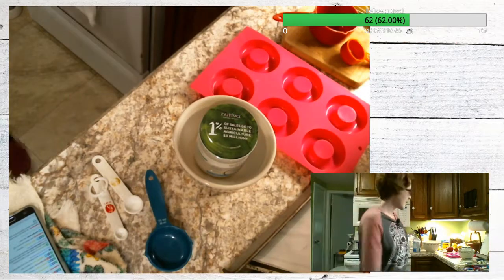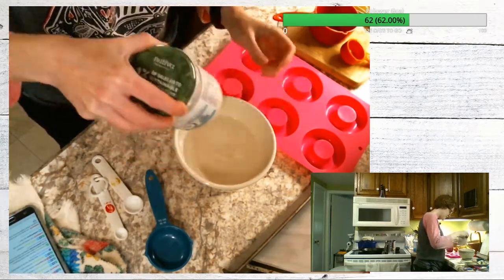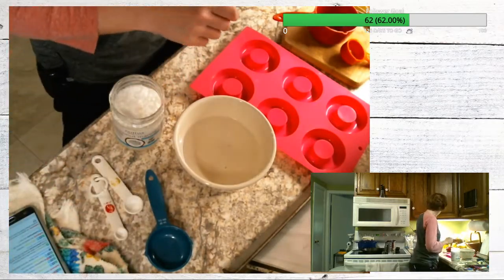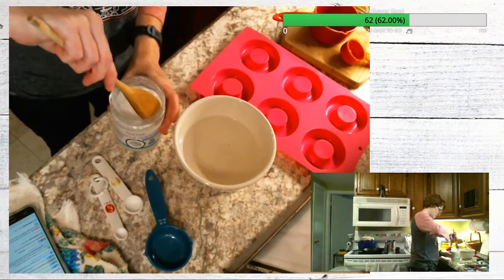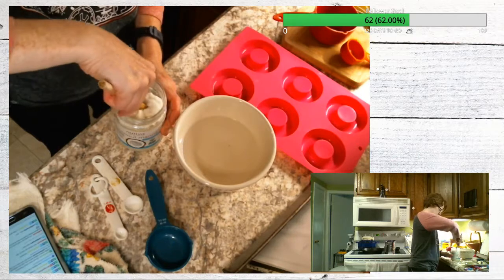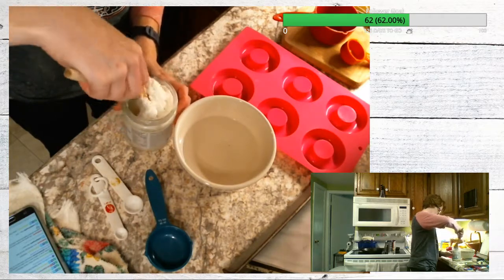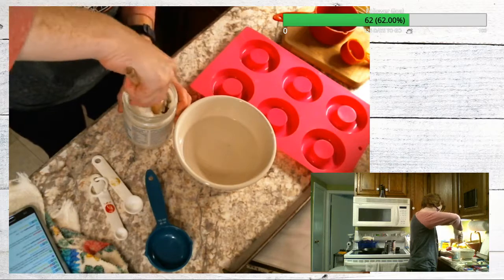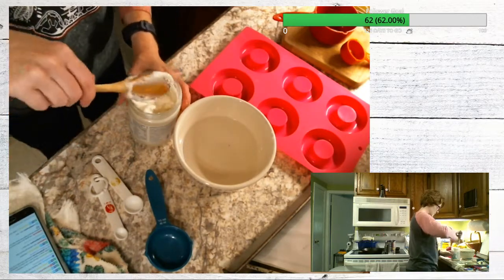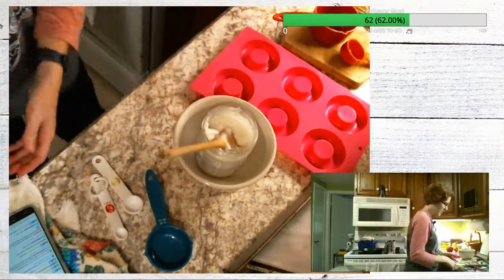Antiquing. That sounds like you, Red Dawn. I'm gonna start seeing if I can stir this up. Alright, yeah, it's working on it. Yep, I'm just gonna give it a couple more minutes and it should be pretty good.